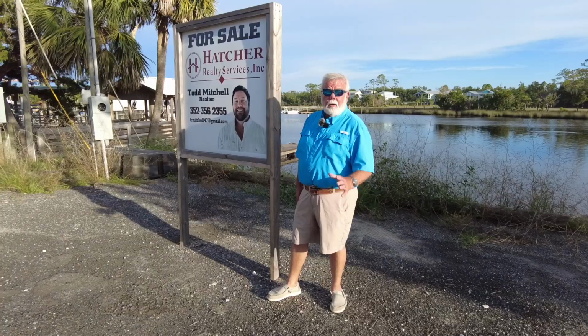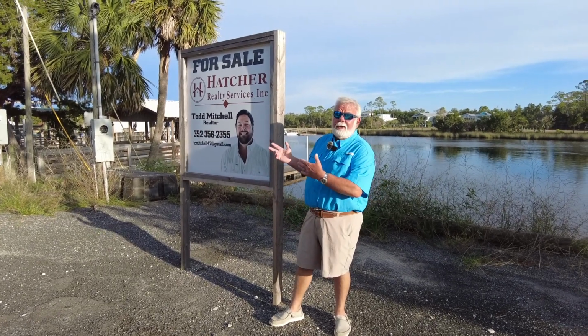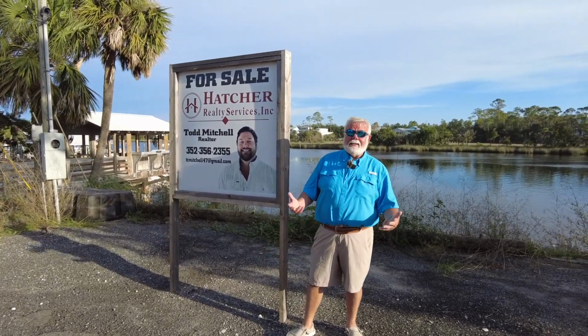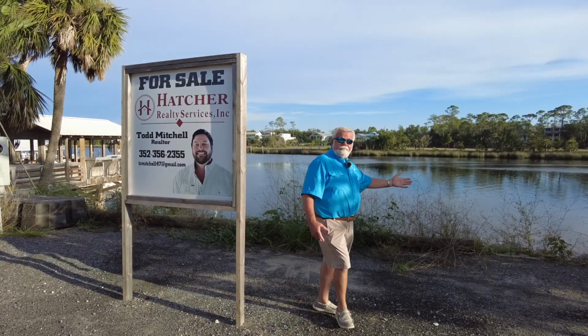Let's watch a little video. Well, one thing you'll see around Steinhatchee now, following the storms, is there are a lot of for sale signs. I've seen a lot of them. This happens to be the place that we rented the last time we were here just before the storm hit. As you can see, it's gone.